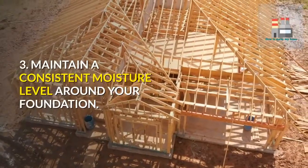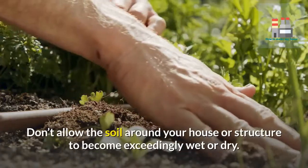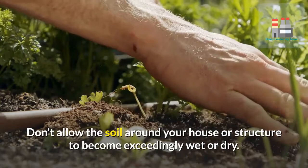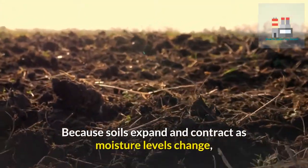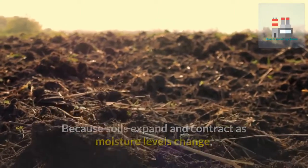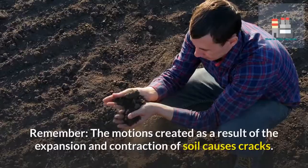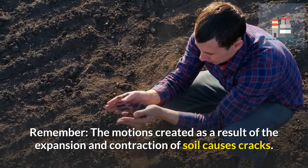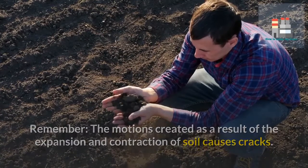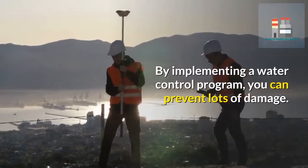3. Maintain a consistent moisture level around your foundation. Don't allow the soil around your house or structure to become exceedingly wet or dry. Because soils expand and contract as moisture levels change, it takes a little work to maintain moisture levels. Remember, the motions created as a result of the expansion and contraction of soil cause cracks. By implementing a water control program, you can prevent lots of damage.